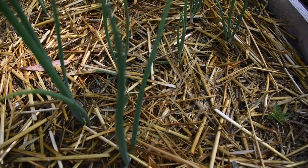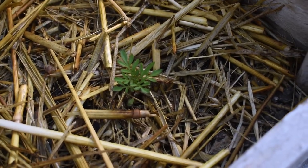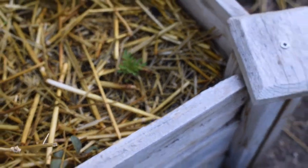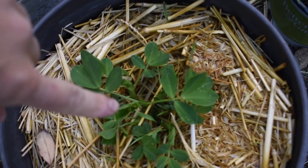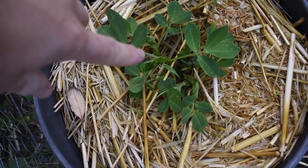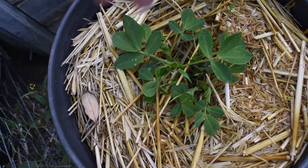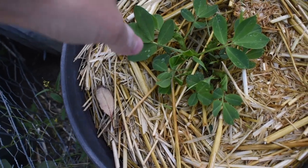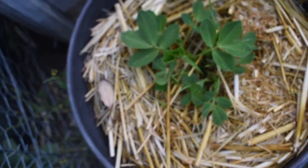Down here in the onion patch is my one little marigold that I got to sprout. It'll be pretty there in the corner. Down here is my pride and joy. I'm so excited to see this grow. This is a Virginia peanut, and it has sprouted since my last tour. And looks like it's doing really well. And I am really excited to watch a peanut grow.